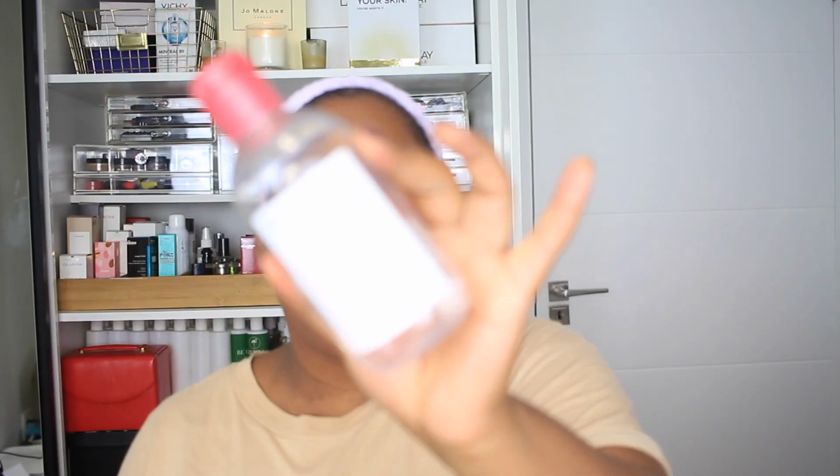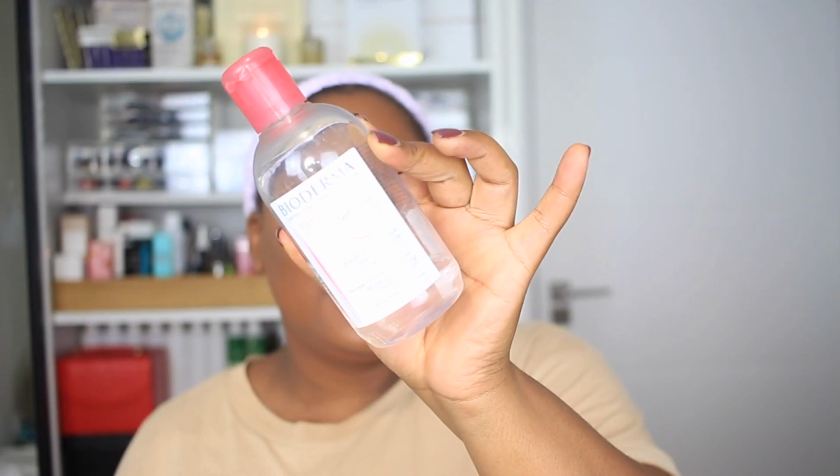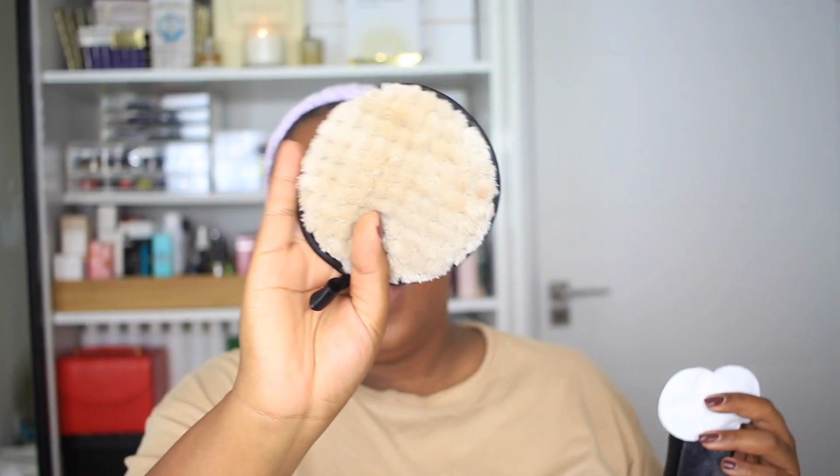And I have a micellar water from Bioderma. This one is used quite a bit on social media by everybody. Can my camera please focus on that? Thank you. So this is Bioderma, the Sensibio H2O. So it's basically a micellar water. And I also use tools like a cloth. This is a microfiber cloth. I use some cotton pads, and I also use this pad, which also is a microfiber cloth, but this one is made of polyester. It just takes off my makeup nicely, and I received this in PR from a brand called It. I will be removing my makeup with the following items.